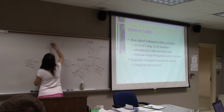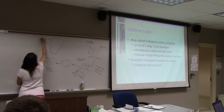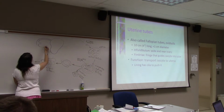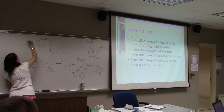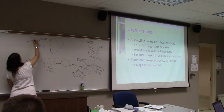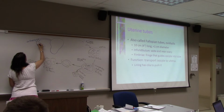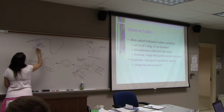There's the uterus, and I'll be able to draw parts there. That's a little lopsided, but it'll do. This wide portion is called the infundibulum. And on its ends are little fingers or fringe called fimbriae.